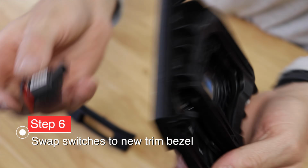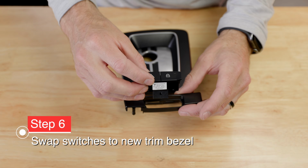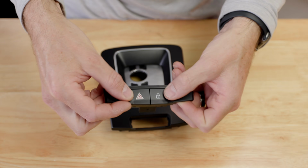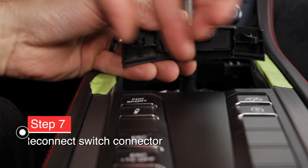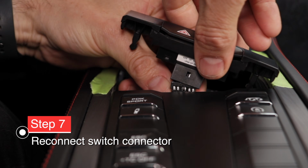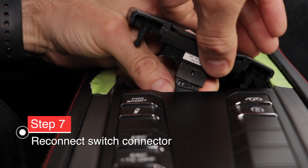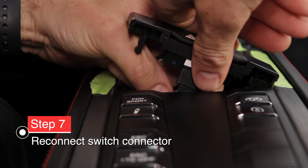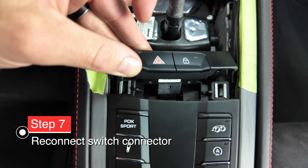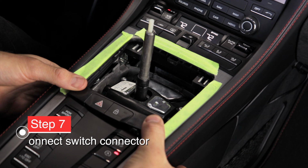Next, we need to install it in the new trim piece from Euro Impulse. Position it in through the top and then just snap it in place. First, connect the switches to that connector down there. It may have fallen down in there. Just reach down and grab it, and again, it's a tight fit for fat fingers. You'll know the connector's fully seated when the hazard lights work. You'll see 2 metal clip holes on each side. The switch bezel just clips right into those.